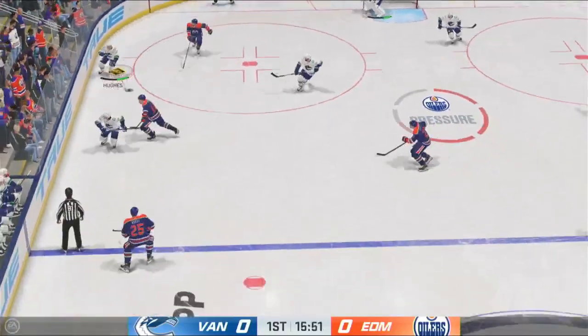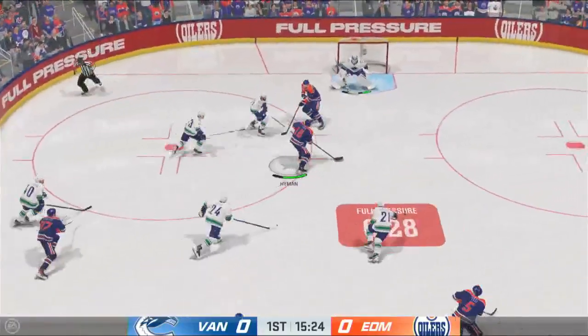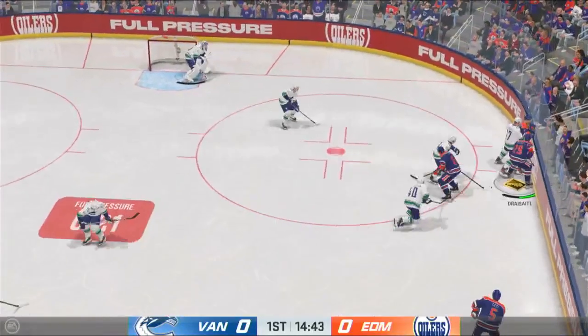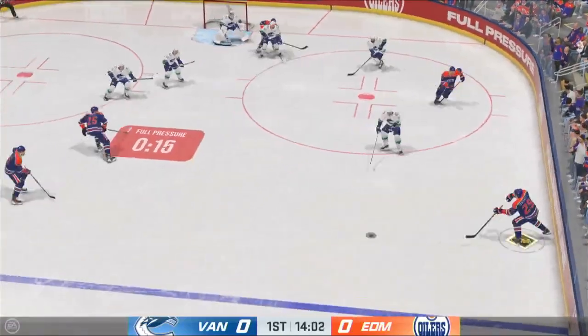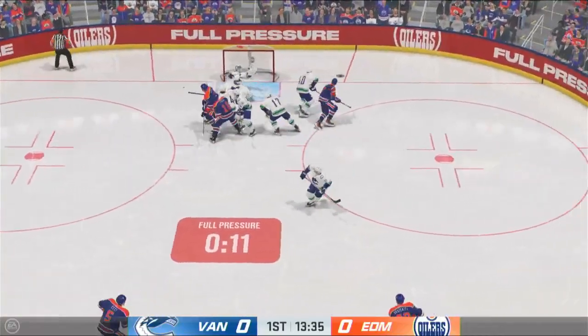Vancouver's got the puck in their own end. Rocks them on the play. You want to send a message to your opponent early in the game, and that early delivery of a bone-crushing hit does just that. Now a quick pass to Nugent-Hopkins. They've really got on their heels here now. Look at this, the cycle game in full effect here. Here's a shot.